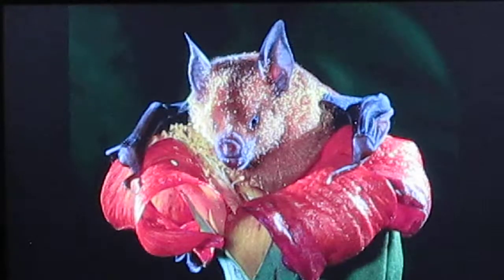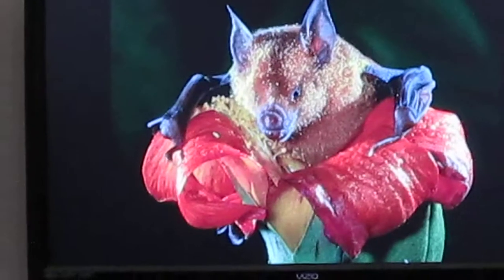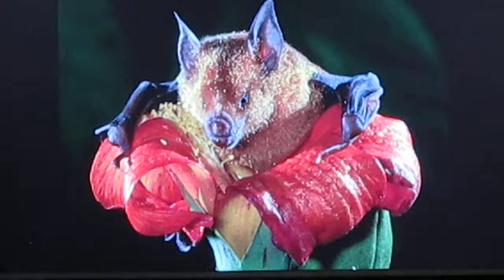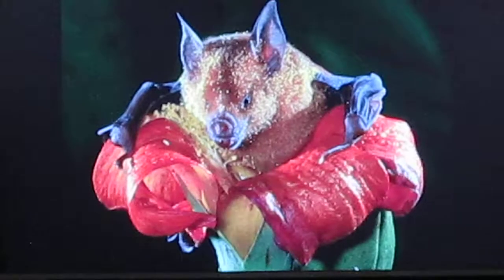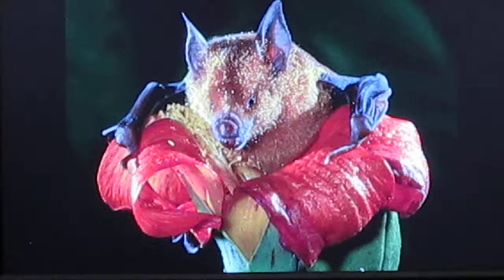This is another example of a pollinating bat species, and this one lives in the South Pacific, in the southern hemisphere. And this is a little ground orchid that this bat pollinates. So far as we know, this is the only pollinator of these really beautiful ground orchids in this particular habitat. He doesn't hover. He's not an elegant flyer.